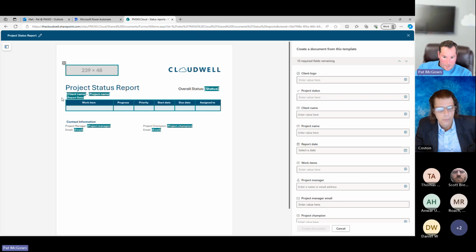So for this example, we're creating this project status report, and I have a work item tracker, a work progress tracker, using Microsoft Lists, that the project work items are tracked in. Their progress, priority, start date, due date, assigned to are all tracked within that, and we can pull that data dynamically, real time, into this document to build my status report. So super cool. I'll show you when we actually do that.